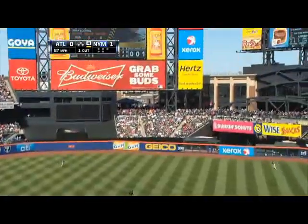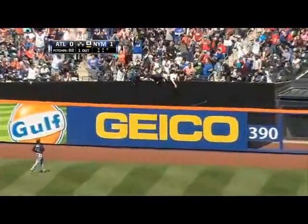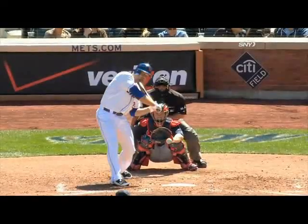Drive in the air to deep right center field. Back goes Bourne for a look, but that ball is out of here. Lucas Duda with his first home run of the year, and it's 2-0 New York.